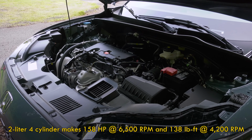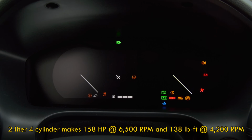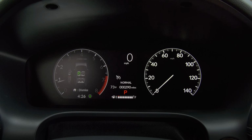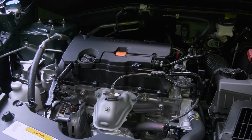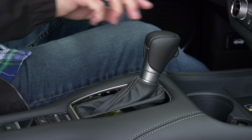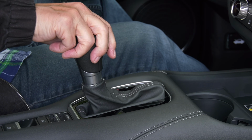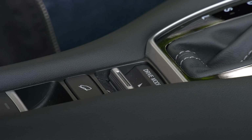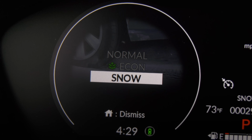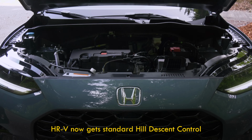All HR-Vs run with the same powertrain. This 2-liter 4-cylinder is in the base Civic. There's 158 horsepower and 138 pound-feet of torque happening. Also from Civic, the transmission is a continuously variable box with a sport mode that remaps throttle, steering, and simulated shift points. No steering wheel paddles if that's a deal breaker. There are drive modes, nothing exotic. Remember, this is an entry-level vehicle. Honda's Real Time All-Wheel Drive is a $1,500 upgrade.